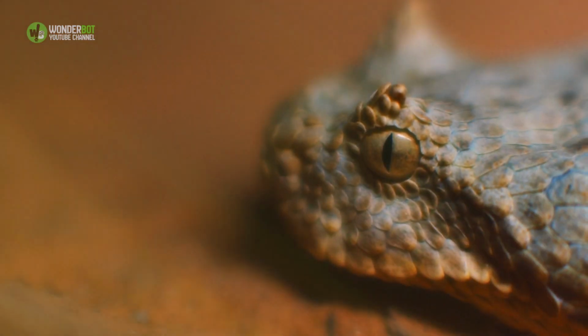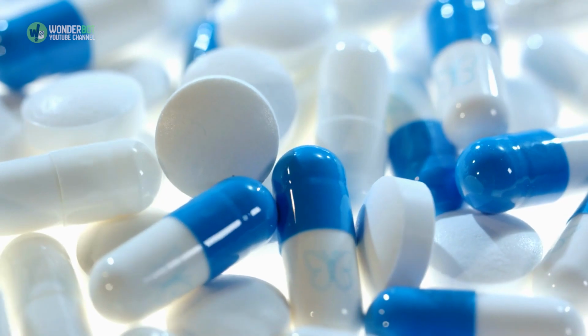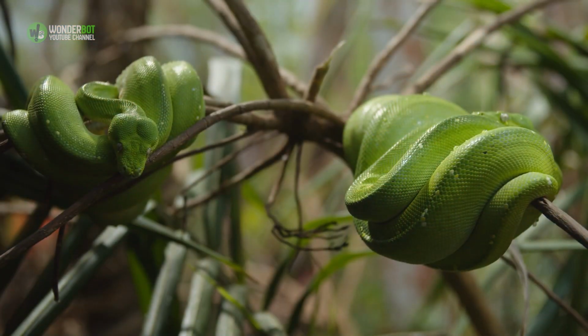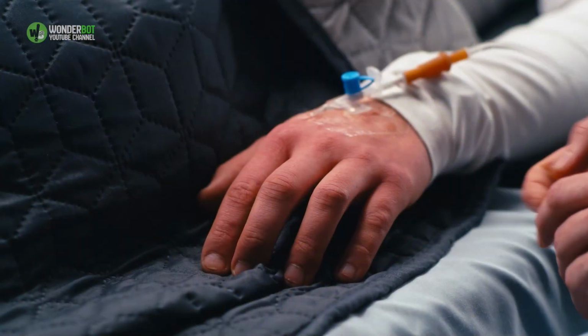Their venom, though terrifying, could be useful too. Certain venoms that are emitted by amphibians and reptiles can have medicinal applications. Yes, some kinds of snake venom are used, for example, to prevent blood clots in patients who have suffered heart attacks or strokes.